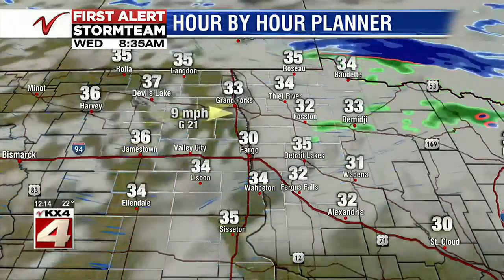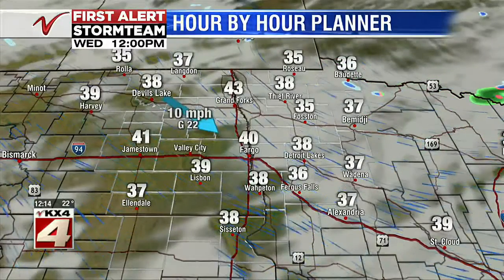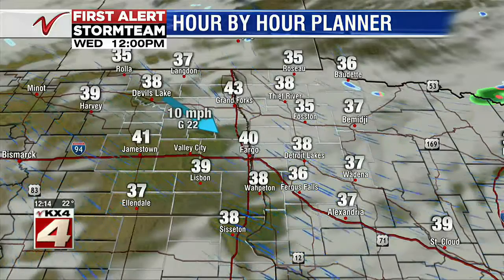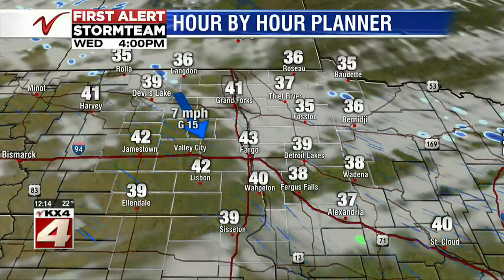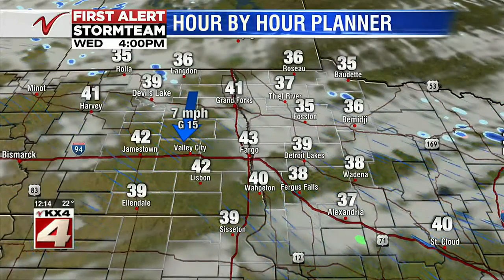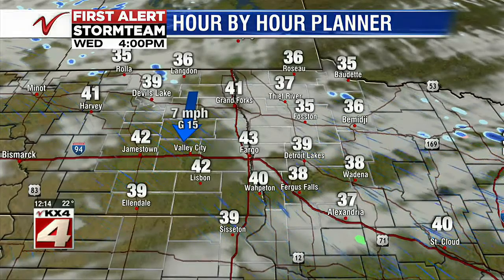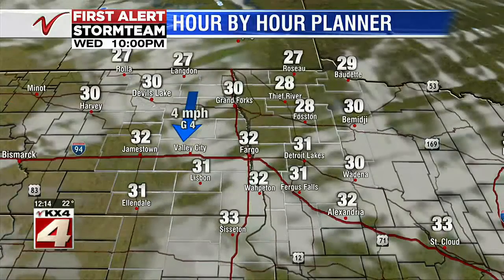Heading into your Wednesday, we're going to see some remnants from that system kind of hang around. We'll still be breezy in the morning, first half of the day, but still warm. We're looking at temperatures that will make their way into the mid-30s to some low 40s for your day tomorrow, which really isn't all that warm, but compared to the 20s we've seen for highs recently, that'll feel better.